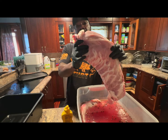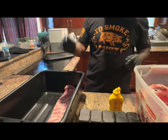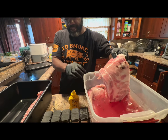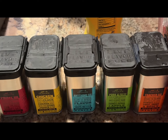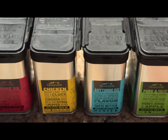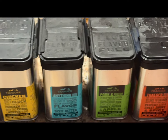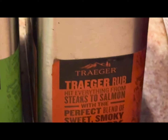Alright, so right now we're gonna season up the ribs. And what I'm going to do, as you can see, I have all my seasoning lined out there, and those are Traeger seasonings of different types. So I'm gonna put at least one on each pan of ribs. Alright, so we have different flavors of ribs. I have enough space in here to do two at a time.